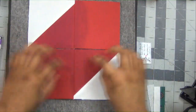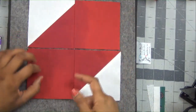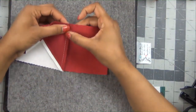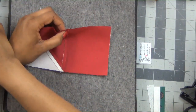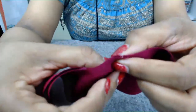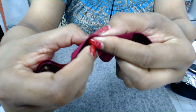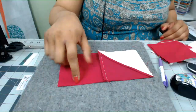Okay, and in doing that, this seam is pressed in that direction and this seam is pressed in this direction. So in that way, I'm able to get my seams nested. I know you can't see the nesting here, so I'll swap the camera over so I can show you a little bit closer up. But those seams are nested. I'll try not to get too close, but the seams are nested there and just fit together really nicely. So then I would stitch that seam.